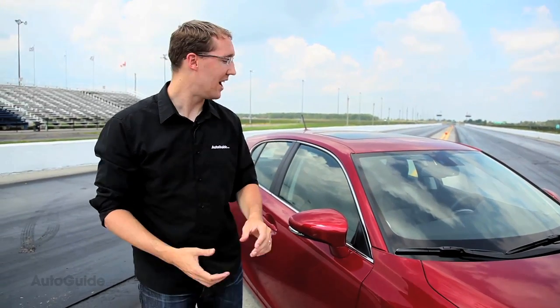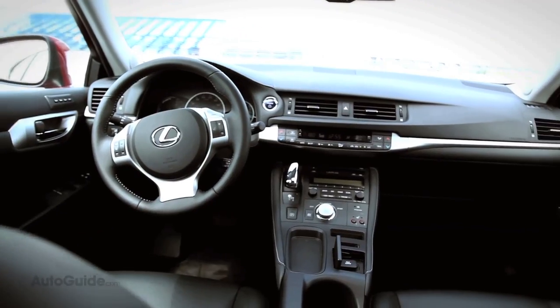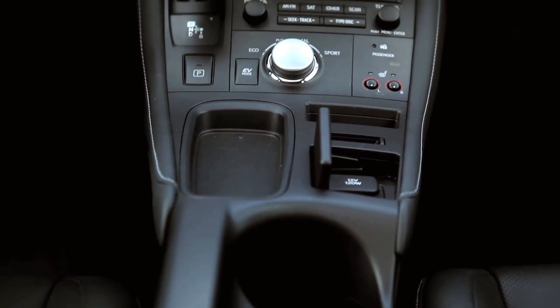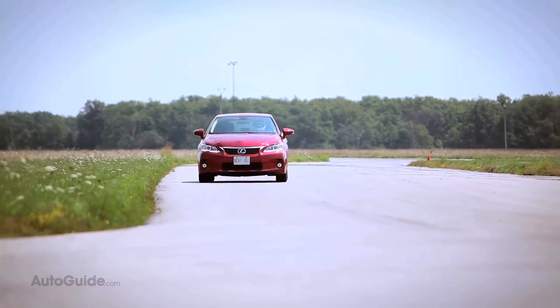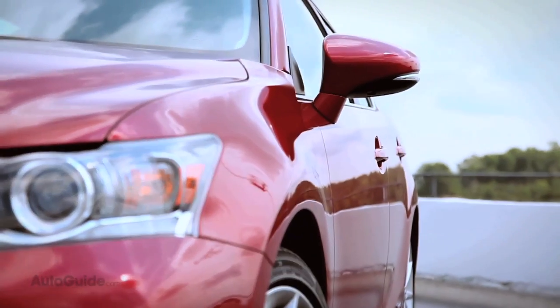On top of that, it still retains the Lexus tradition of luxury. It's well appointed inside, and it's got all the gadgets and gizmos you'd expect in that car, as well as some really nicely finished materials. On top of all that, the drive quality is serene, quiet and luxurious, exactly what you expect from Lexus again. And this might be the best quality paint on any $30,000 car on the market.